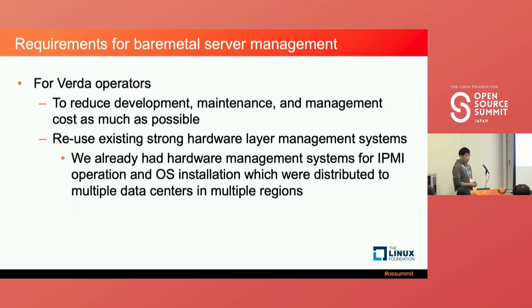And the requirements from the Verda operator side. From our side, we'd like to reduce development, maintenance, and management cost as much as possible, not only for the virtual machine but also for the management of the bare metal server system. And also, another key point is that we have a strong hardware layer management system to manage the IPMI layer and also the OS installation layer, which is already distributed to multiple data centers in multiple regions. So one request is that we need to reuse this hardware management layer in our new improved bare metal server management system.